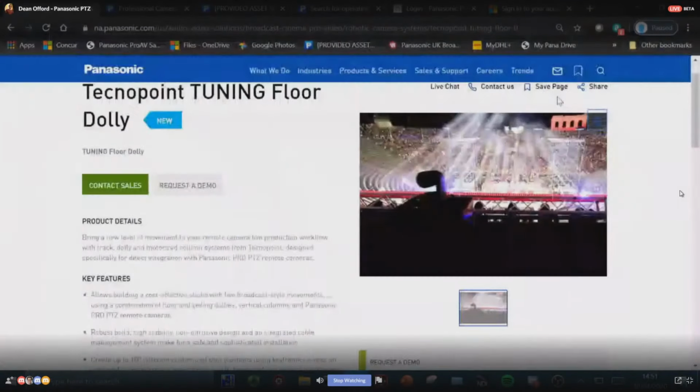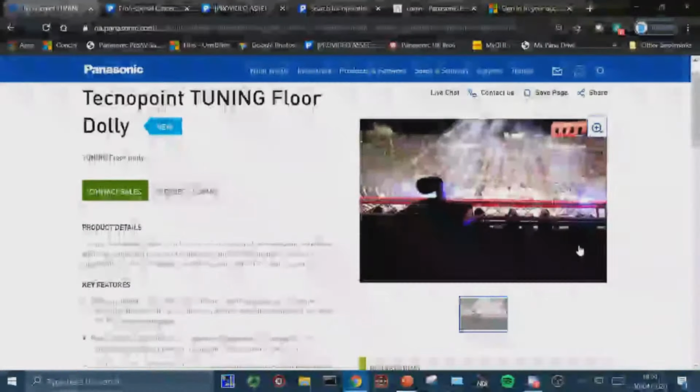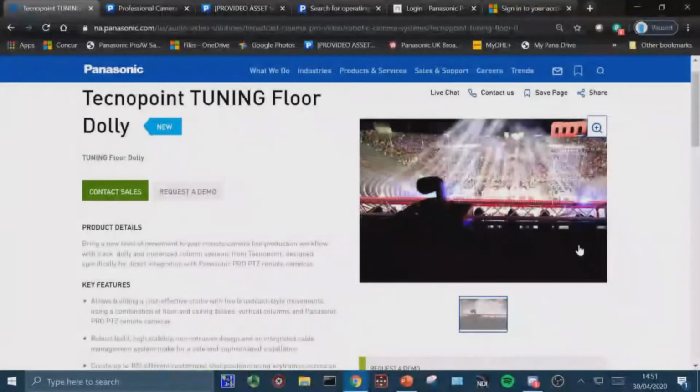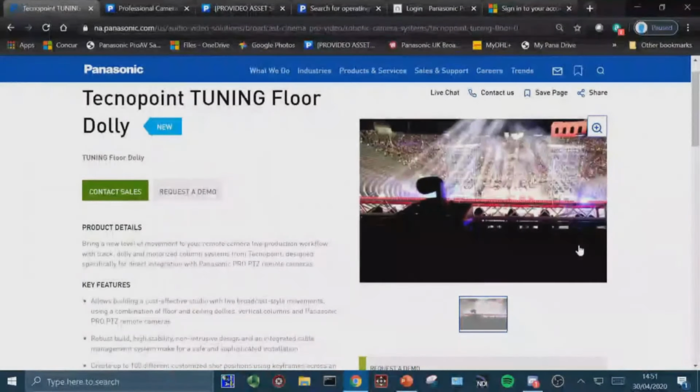The great thing about this is that it can be controlled by the remote camera controllers, and you can build the tracks from 3 meters up to however long you need. They fit the PTZs on top, and they can fit into flight cases and be taken around different events. And I've set up one myself. I'd say the most you need in terms of setting up the dolly and the rail itself is another person to help you load the tracks on. But the system itself is really, really good.